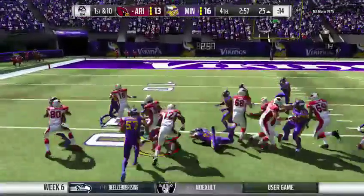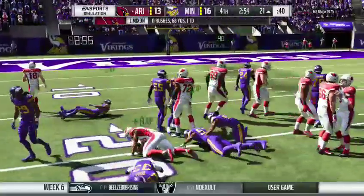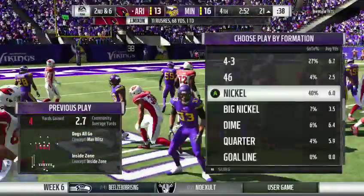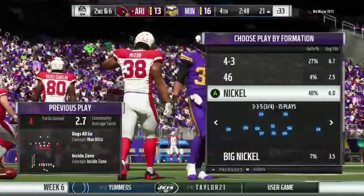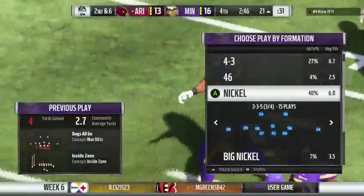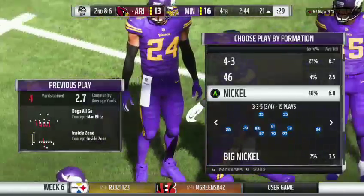They'll run it now out of the gun. They'll be brought down at the 21 after a pickup of 4. When we see those runs to the perimeter, those runs to the edge, we think about big breakers, don't we? In this case, it was a modest gain, but it does open up possibilities here on 2nd down.